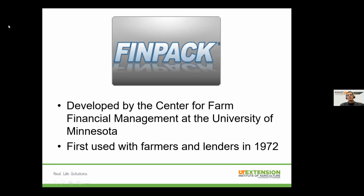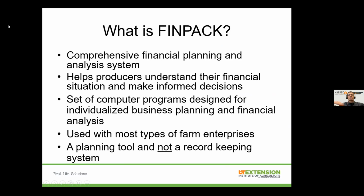One of the tools that we use, and it doesn't have to be specific to writing a business plan or a grant, but a great analysis tool that we use is called FinPack. And this has been around since the early 70s, developed from the University of Minnesota. It's a tool to analyze, but it can do so much more than that.